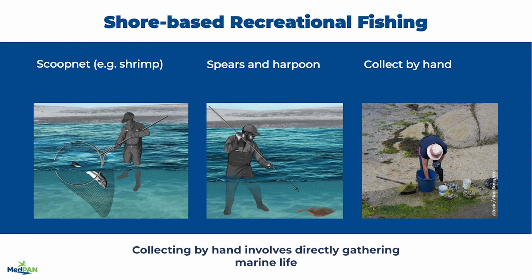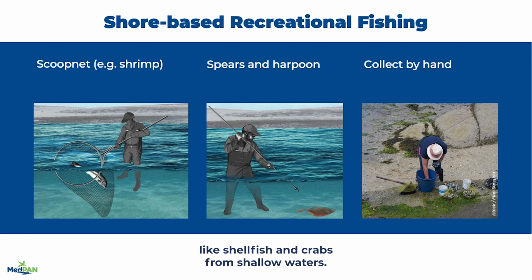Collecting by hand involves directly gathering marine life like shellfish and crabs from the shallow waters. This is again a low impact method, allowing fishers to selectively harvest, minimizing unintended catch.